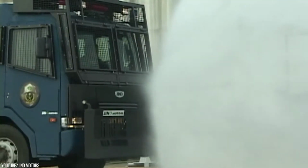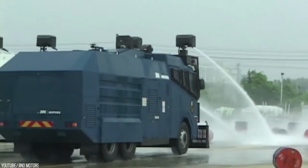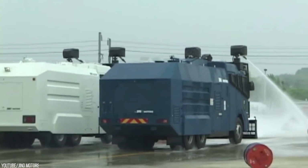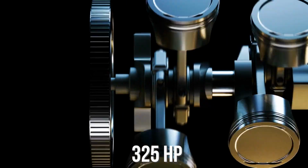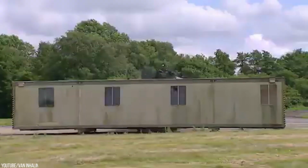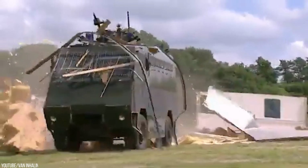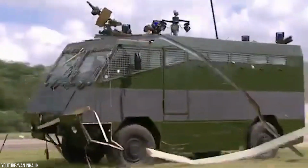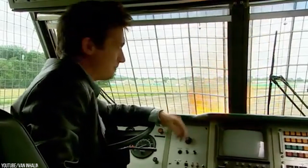This super maneuverable and fully armored vehicle offers law enforcement personnel the assurance to drive right into harm's way and come out unscathed. It's powered by a monster Cummins diesel engine, pumping out 325 horsepower and a massive 1,000 foot-pounds of torque, enabling the driver to push stationary vehicles out of the way with relative ease. It can also withstand multiple high-velocity rounds and shrapnel from detonation.